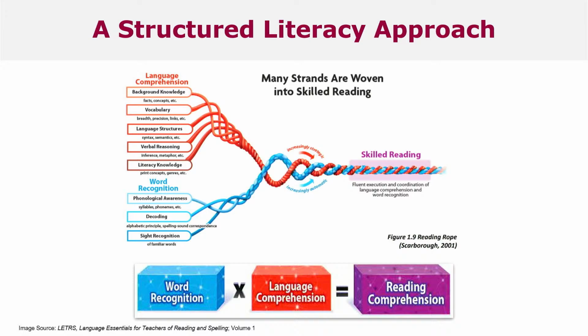And that requires instruction in those things, which is literacy knowledge, verbal reasoning, structure of language, which is really grammar, vocabulary, and then also making sure our students have background knowledge to connect what they're reading about to. Those two come together to make skilled reading. So you can't have one without the other.